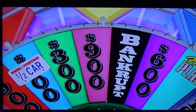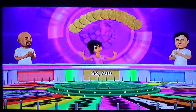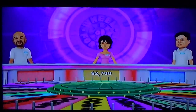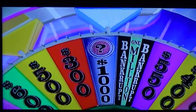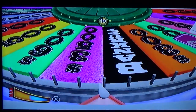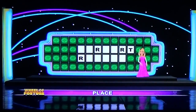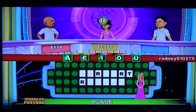Could be trouble. 900. You got it. $350. No, bad luck. $500. We'll see if you're a gambler in a minute, but first the letter. Okay, here I go. A spin. $550. T. I'm going to have to buy a vowel. All right, a vowel for you. A. There must be some A's. How many?